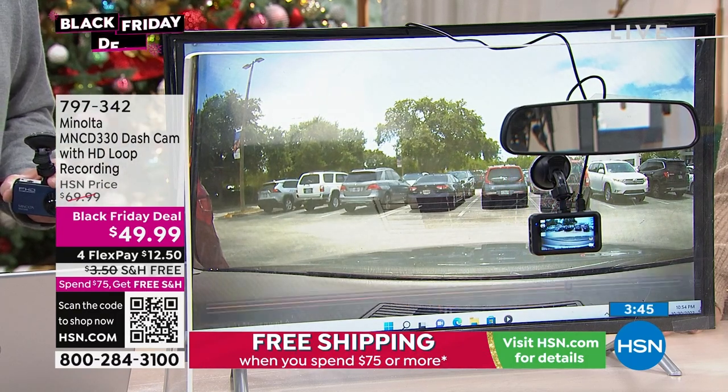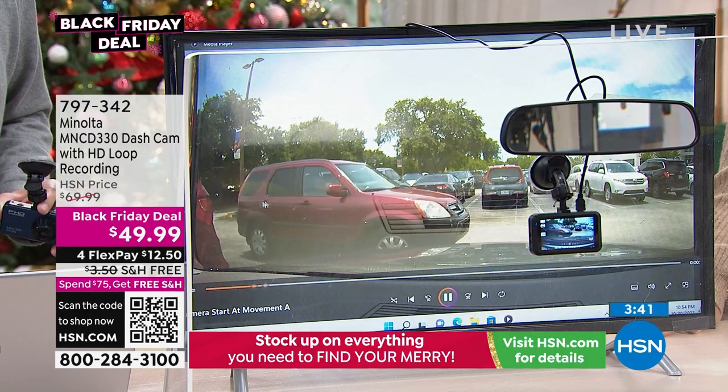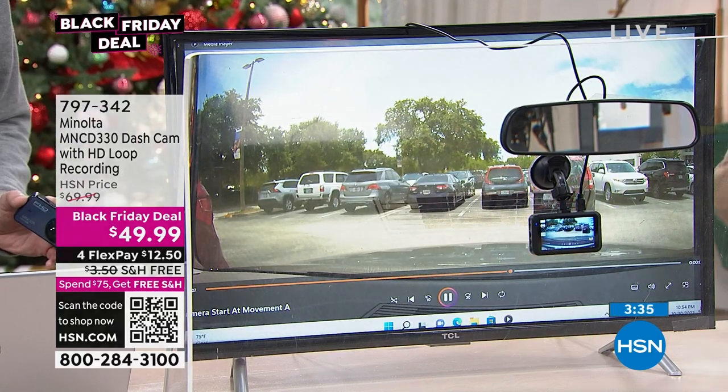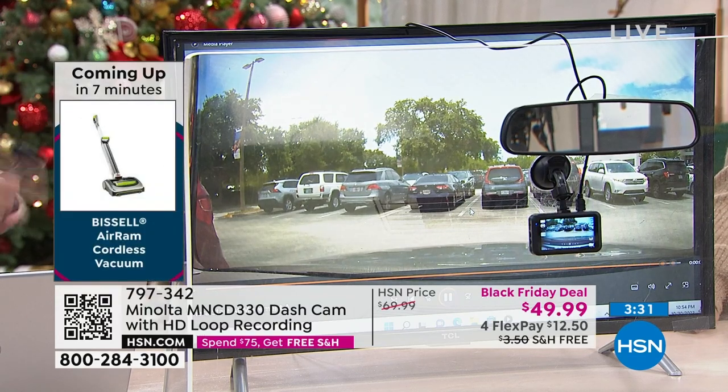And if you notice, I'm not just recording the one car. Look how many cars wide. These are lanes of traffic. I've got 1, 2, 3, 4, 5, 6, 7, like 8 or 9 different cars. Because with Minolta, we're not just giving you protection right in the middle. We're letting you see everything that's going on in front of your vehicle.